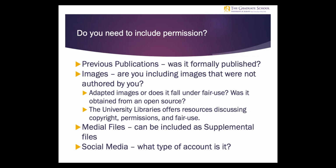Media files. You can also upload media files within your online submission. There is an area called supplemental area. This is where if you had a huge access database that you want the reader to be able to use, but there's no feasible way of you including that in your main text document, you can upload it in the supplemental area. The supplemental area does not have to follow our formatting requirements, which means you don't have to worry about 1-inch margins. Other things, if you had videos that you wanted to upload, MP3s, any kind of music, you just have to make sure it doesn't violate any kind of copyright.